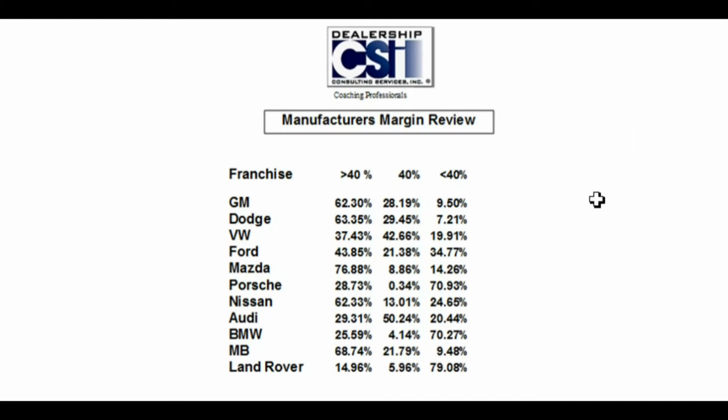Jared, this is the chart as it stands, first pass, sorted by dealerships in no particular order here. But what we did with this chart is we took a variety of our clients, and everybody on this list had an inventory of $400,000 to $600,000, so a fairly good sized store.